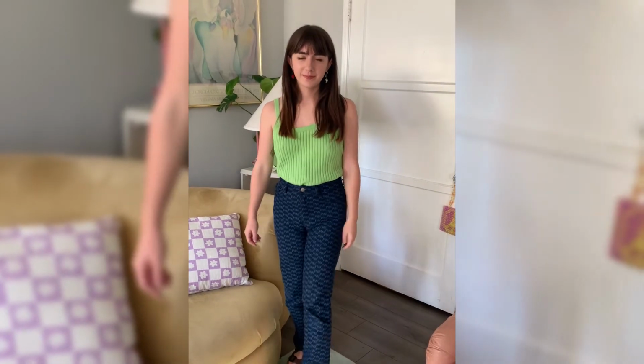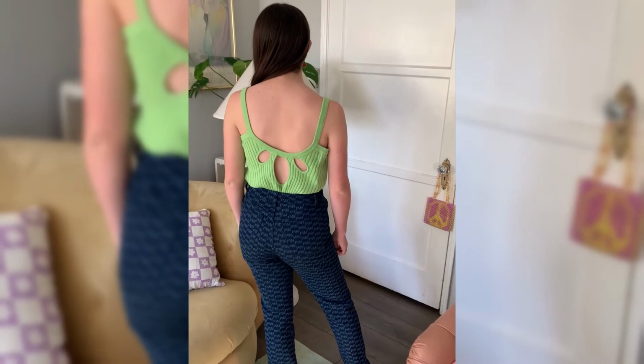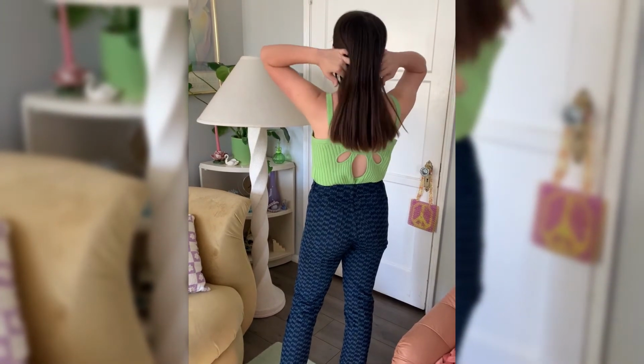I think the Peggy vest looks amazing tucked into these Paloma wool jeans that I also got from the lobby. The green color is also so adorable, and I think it's super flattering on everyone.